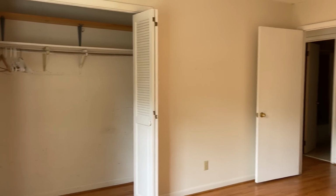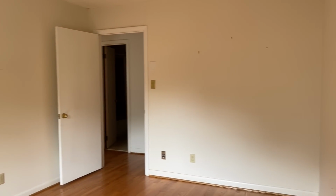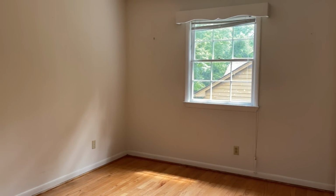Next would be Cody's office. I don't have a lot to say about this because it's not like my room in any way, shape, or form, so obviously I have no plans with it. Cody has his creative freedom to do whatever he wants in there, but yeah, that's where Cody will be working.